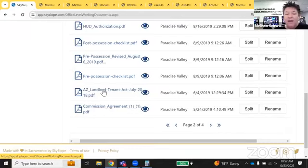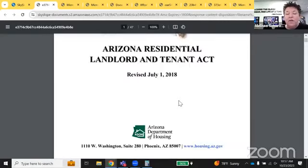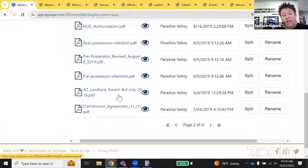Here is a copy of the Arizona Landlord Tenant Act. If you are doing anything with tenants, you should be on your documentation and your communication. You should have a copy of this. www.housing.az.gov, telling a tenant that they can receive this document for free. Does it hurt to send it on? No, not at all. If there have been any changes since 2018, I don't know, but at least that way they can get it in that format.